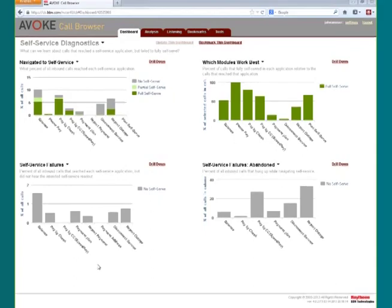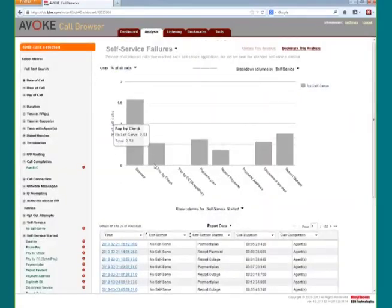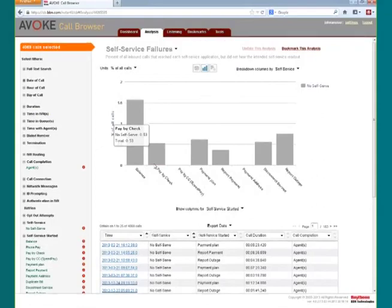So in each of these charts, you can see this little link called Drill Down. I want to go dig into this self-service failure section, so we're going to hit that link and go look at what's going on here in a little more detail. Now you can see that we've actually changed from the dashboard area of the application to the analysis page. Sometimes we call this the analysis workbench.